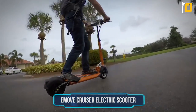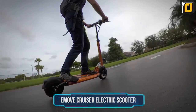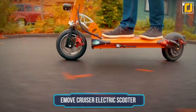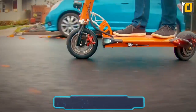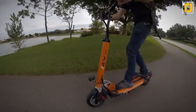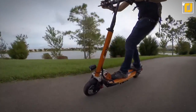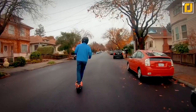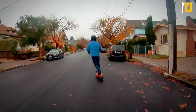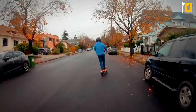Number 9, eMove Cruiser Electric Scooter. Ramping up things in the speed department, the eMove Cruiser Electric Scooter is a high-performance ride aimed at daily commuters. Hitting top speeds of up to 49 miles per hour means that you'll never be late again when you're riding it. And the 62-mile range per charge gives you more than enough juice to cover the average commute.